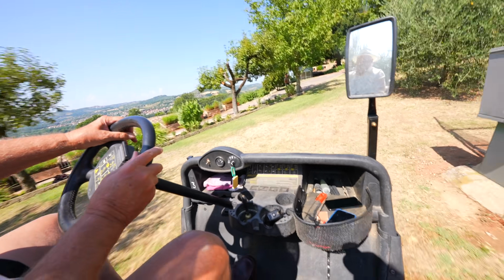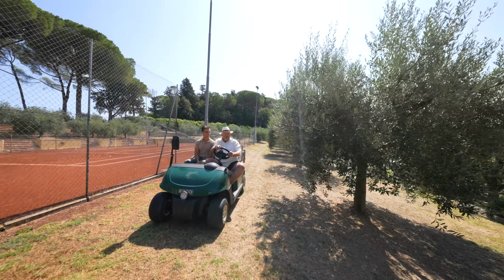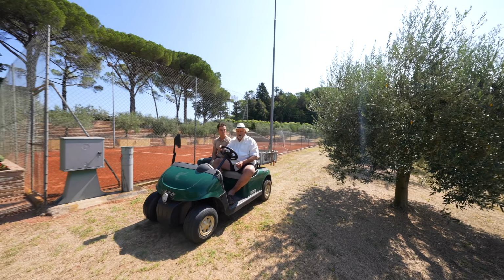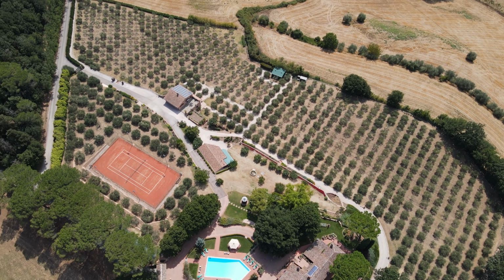All right. And then we have gardens. We have lots of flower gardens. We have fresh flowers all the time. 6.5 hectares of land, right? 6.5 hectares of land, exactly.